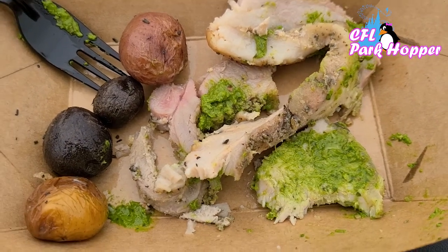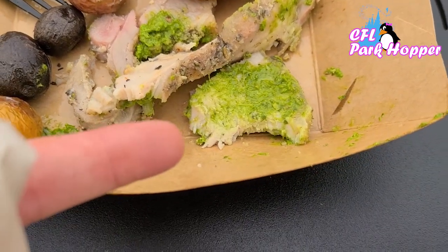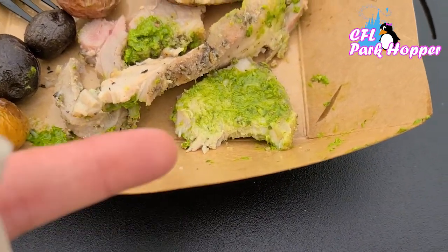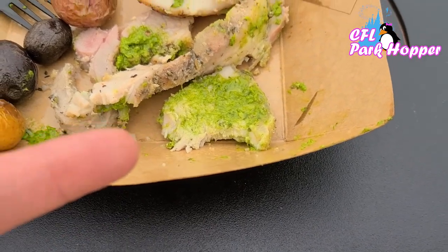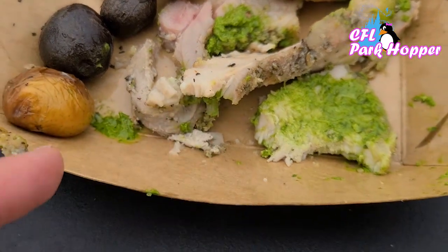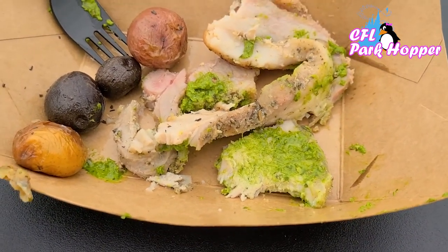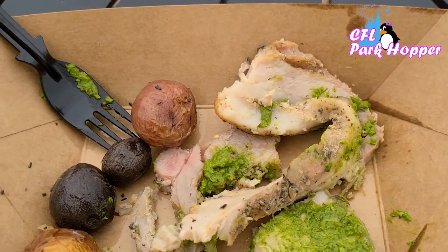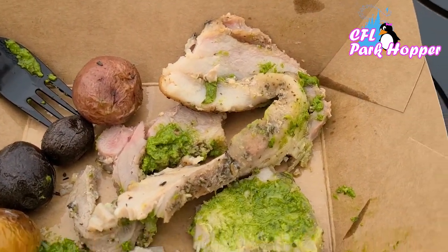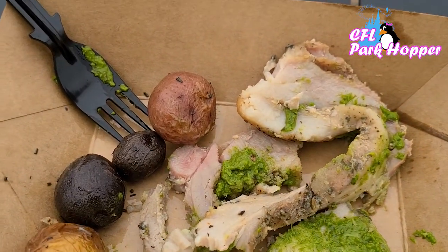So this is a pretty good dish. The pork is very well seasoned. At first I bit into the part that was covered in salsa verde, and I got a lot of that, and I was concerned that the rest of the pork may not have any flavor without it. But I tried some of these parts here that didn't have any sauce on it, and it has a very good seasoning. There's a very good hint of lemon in there, rosemary also, and some other herbs. So it's a good taste of the pork, and the potatoes are really good.